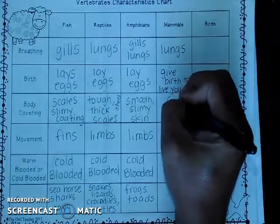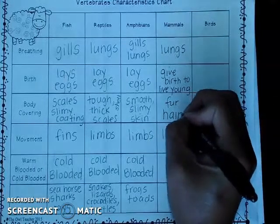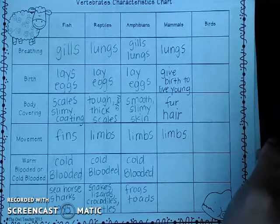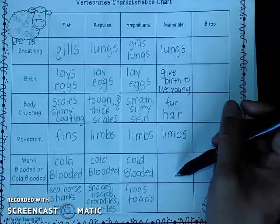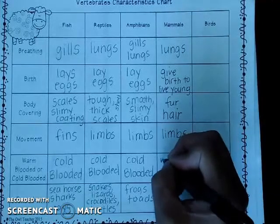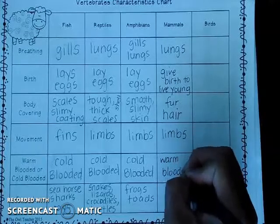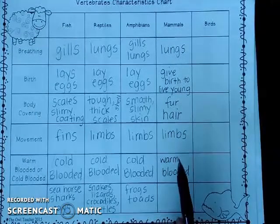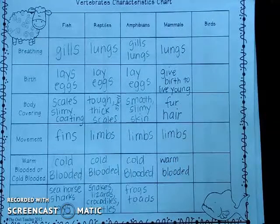And I'm going to also add one more thing. Hair. We are mammals, people, and we don't have fur. We have hair. So we're going to add that in there. And I heard this last one. They are warm-blooded, right? We are warm-blooded creatures or warm-blooded vertebrates, whereas all of our other vertebrate classes are all cold-blooded so far.